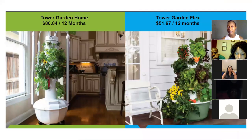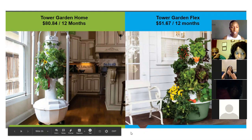And so here is the cost of the Tower Garden. We have two. The Tower Garden Home is meant more for indoors, so a lot of people have it in their kitchen or in their dining room. And that is $80.84 for 12 months, and it's all yours for life. And it has wheels at the bottom. It comes with the lights. It comes with everything you see here except for the plants.